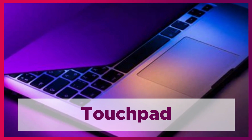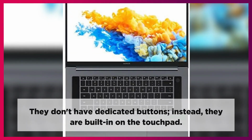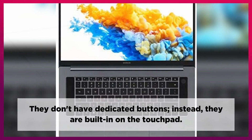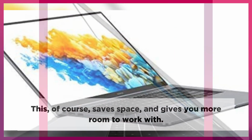Touchpad. The touchpad is spacious, smooth to the touch, and extremely precise. They don't have dedicated buttons, instead, they are built in on the touchpad. This, of course, saves space, and gives you more room to work with.